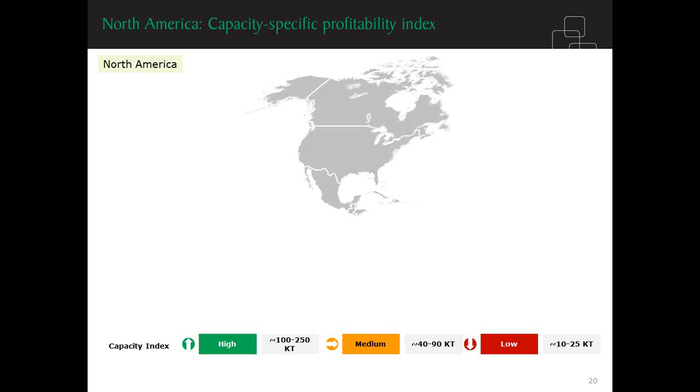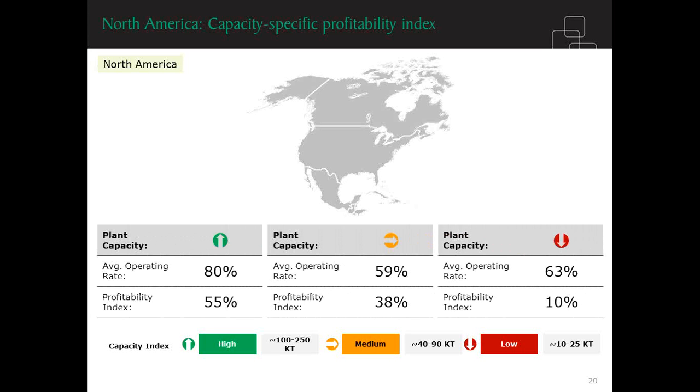Let us look at North America. There are three sections of players, categorized based on plant capacity: one, plant capacity being high, which is a large player; a medium player with a medium capacity; and a small player with a low capacity. If you observe the third row of this, the profitability index of a large player is 55%, whereas for a small player, it's about 10%.